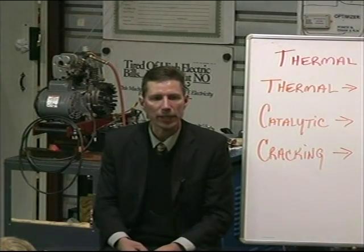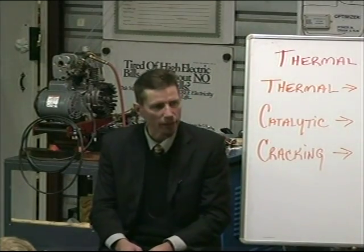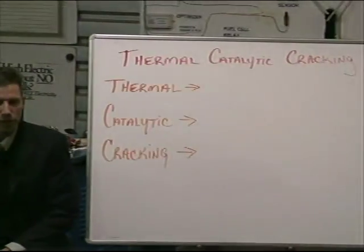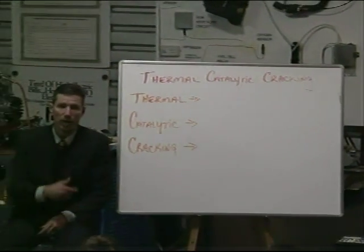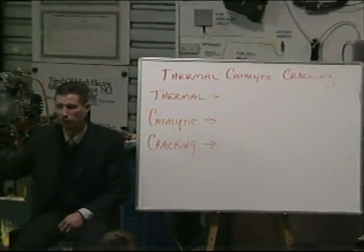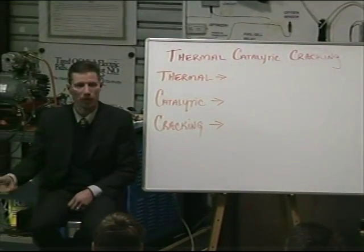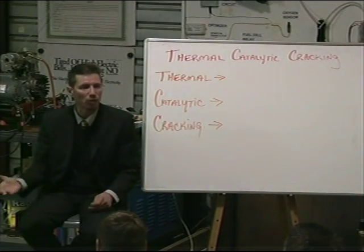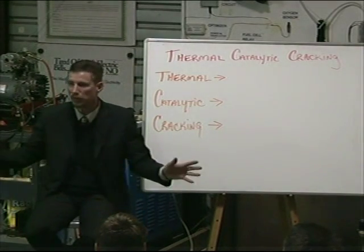In the mid-1930s, the oil companies introduced thermal catalytic cracking. Up until the mid-30s, a barrel of crude would yield approximately 23% gasoline. And believe it or not, in the 1800s they wanted the kerosene for kerosene lanterns, the heavy stuff for wagon wheel grease, and the wax, the paraffin, for candles. The gasoline was a throwaway. They would pump the crude out and then dump the gas back down the hole again. It was worthless to them.